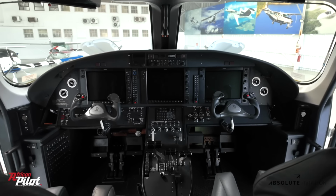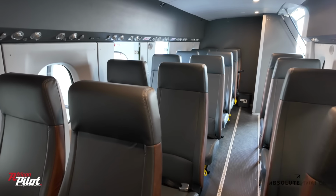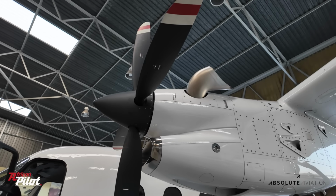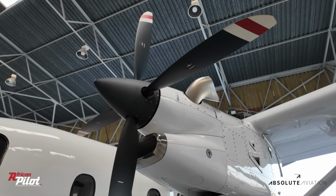You can get them in different configurations, either passenger configuration like the one behind us, which is 19 or 20 passengers, and then the combi, which is dual, either cargo or passengers. The bulkhead will move, so you move the bulkhead a little bit forward and you've got 9 passengers plus cargo. Or you can go for the full cargo interior with no seats. Max all-up weight is about 19,000 pounds, which is quite a lot, and its payload is about 6,000 pounds.